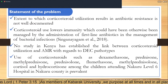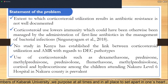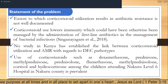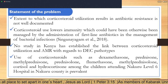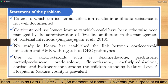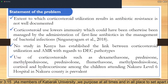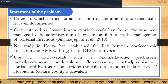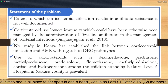But we all know or understand that corticosteroids would normally, from the pharmacological point of view, always lower the immunity. When you look at first line management of bacteria, the mechanism has always been known to just manage to be bacteriostatic so that your body's immunity can take over from there. So as far as we are aware, we don't have much of such studies established here in Kenya. And we all understand from our background of practice that the use of these corticosteroids is quite on the higher side.